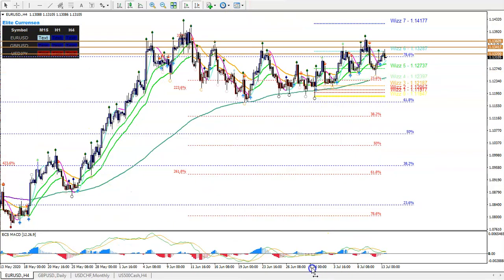4-hour chart, I think you can see that pretty well. ABC, this is starting now to look more like an ABC. This is not looking very inspiring. This is a slow, choppy move up. Failure to break. Every time it hits resistance, there's a dip. Resistance, there's a dip. And I don't see much energy to the upside here.